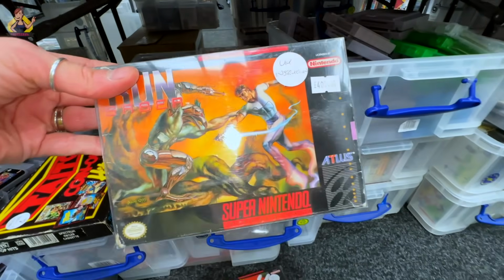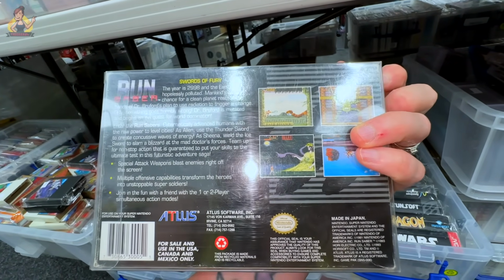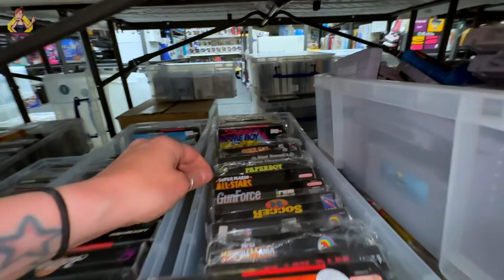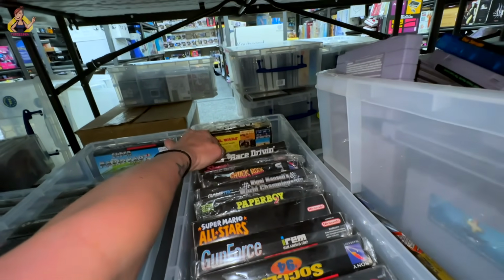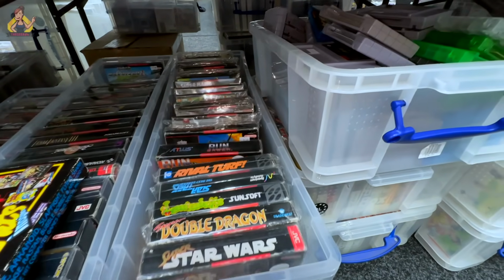Run Saber. It's a big hitter right there again. Super big hitter. Looks a bit Contra-esque on some Run Saber. And then right at the back, Super Game Boy Race Driving and Star Wars. That's your lot for your NTSC stuff, guys.